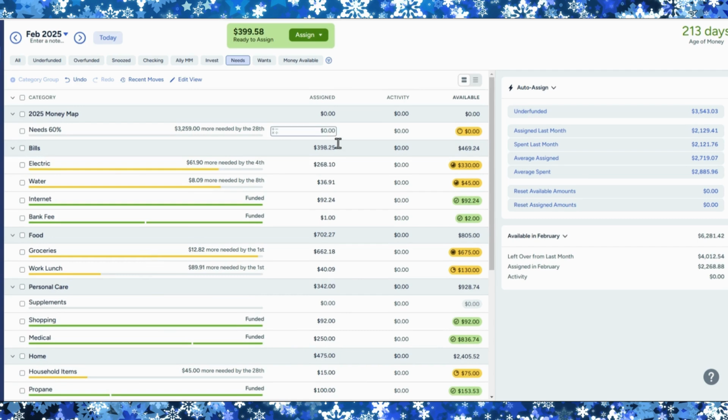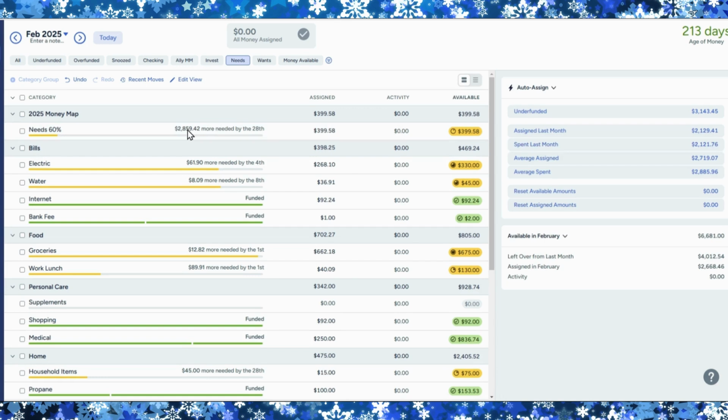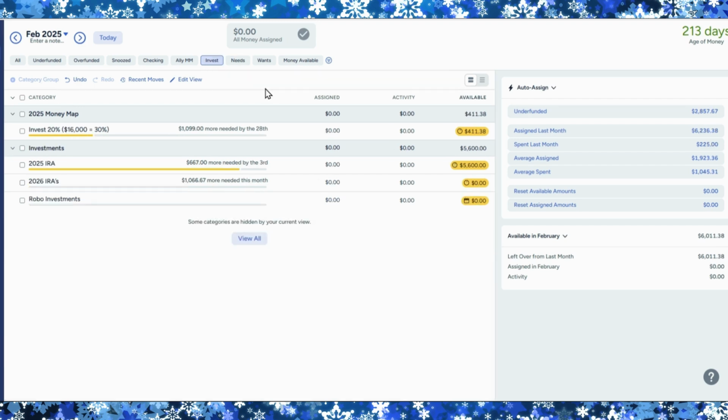So I'm going to put the rest of that money back into our needs category because my husband gets paid bi-weekly, and sometimes we have extra money and sometimes we don't have enough. So I'm good with that kind of just hanging out there. All right, let's go to our investments view and see what we have.